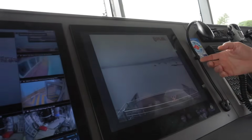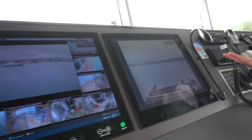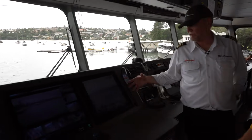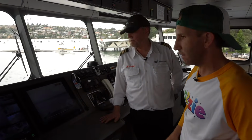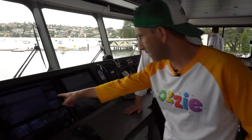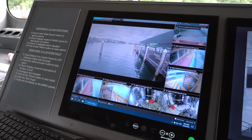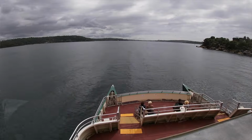So this will show up, especially at night time, anyone or anything that's in the water. So that's live. You can see the people walking around the front of the boat. It picks up on the heat of a person or the heat of an object. And these are all the cameras. You've got cameras throughout the boat, including the engine rooms, so that you can monitor from up here what's going on downstairs.